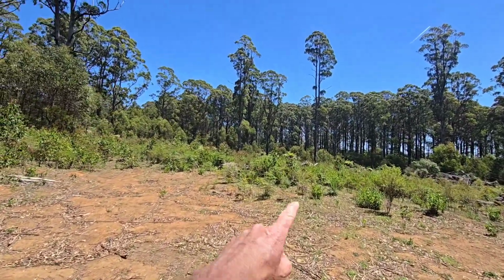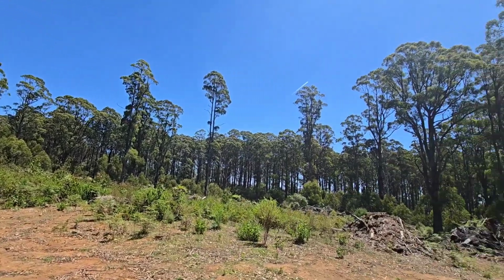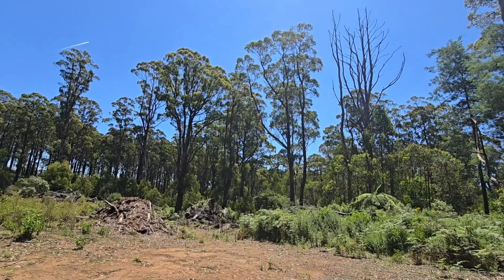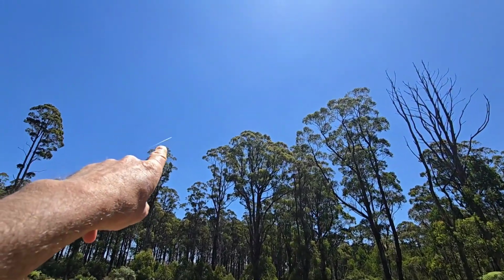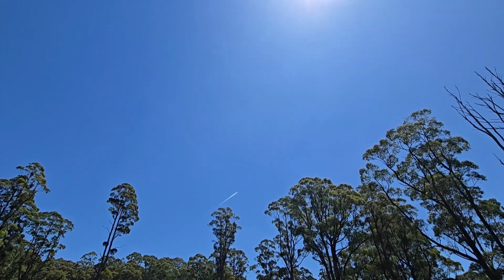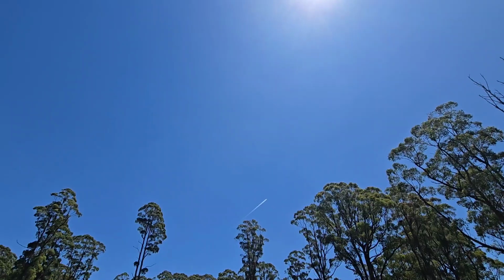So all this at one time was clearfield for timber. You go this way? Oh, look at the airplane. Can you see it? And there it is. Got chemtrails.